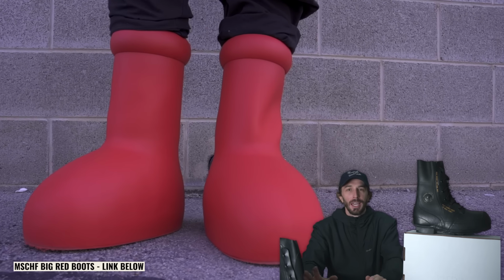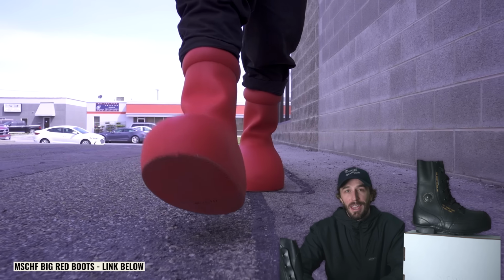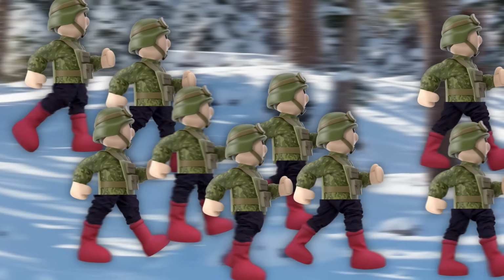I think to make a boot any warmer than this, it would have to be even more ridiculous. You'd end up looking like a pair of big red boots that Mischief made. And as much as I love that image of a bunch of troops storming the enemy in insulated big red boots, unfortunately, I don't think we're gonna see that anytime soon.